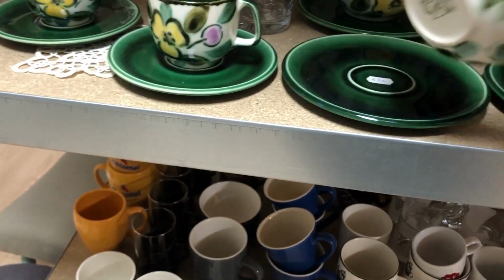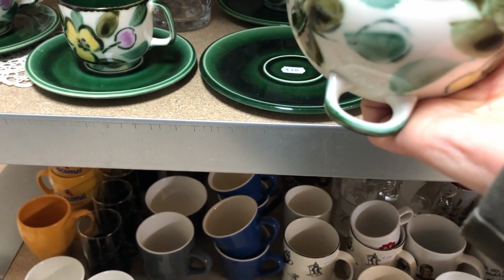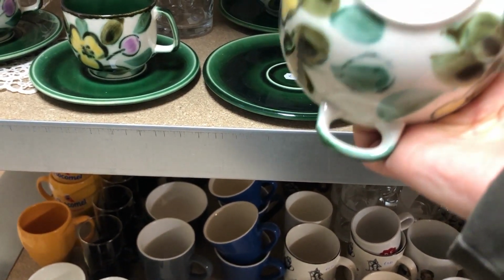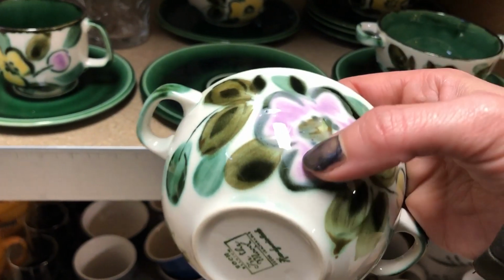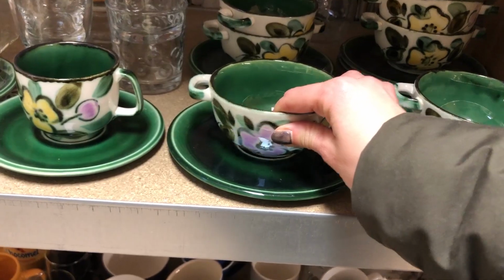I debated whether to pick up these Royal Boch Belgium pieces. They're stunning from the late 1960s, but I was terrified they would break on my bike. Maybe I'll pick them up in the future if they're still there.